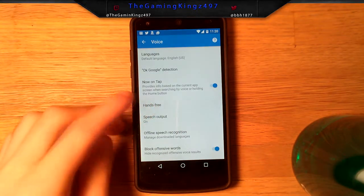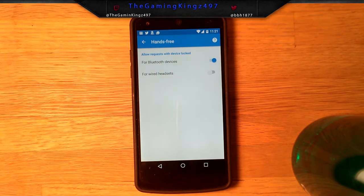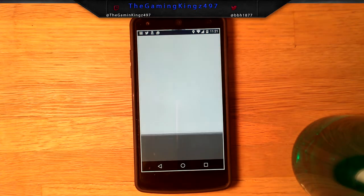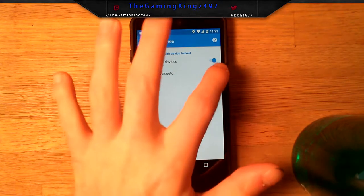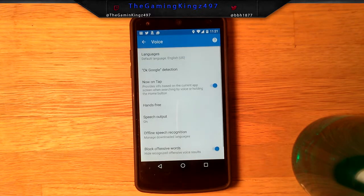You got the hands-free, for the Bluetooth devices, so if you have a Bluetooth device plugged in, you can still say OK Google Now. Damn, that works good. I like to use the headset. I actually do have a headset, but we're not going to test that out.